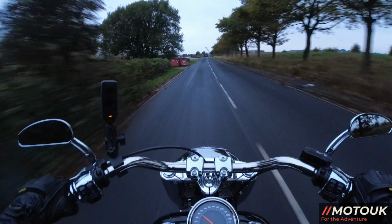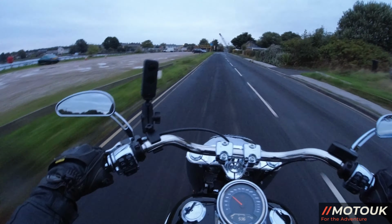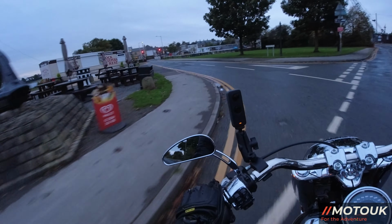Now, does that stop me having one in the garage? Would I have one given all the money in the world? Probably, yeah, just for the looks, really, and the way this bike feels. You certainly get a good feeling, like any premium bike, when you ride it.